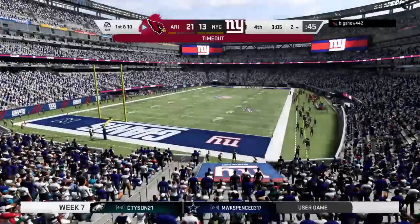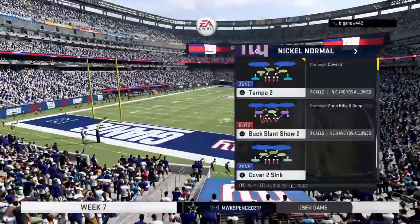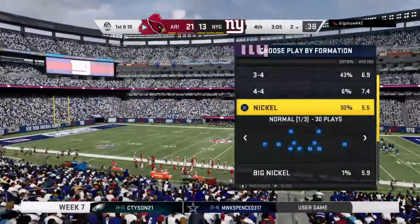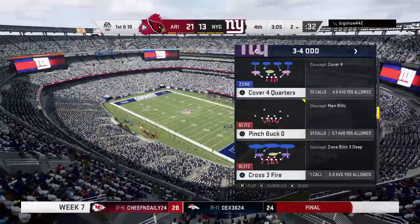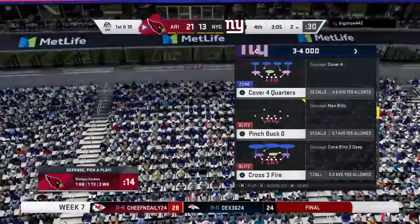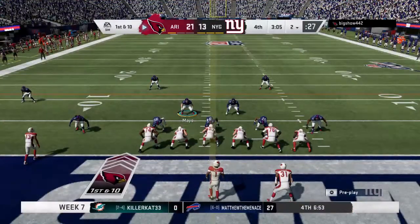Ready to go with their next drive, and at the line, the Cardinal offense. Now the Cards going to call another timeout, their 2nd. That's going to leave them with just 1 remaining here in this 4th quarter.